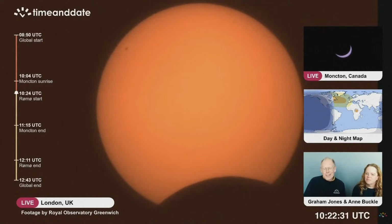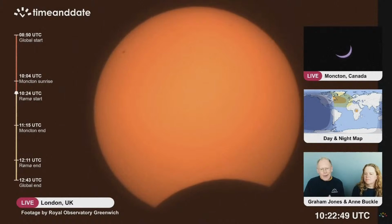Just below that image, just checking in on our day and night map. So just to recap, this orange shaded area in the middle of the map shows the area of the globe that is covered by the moon's shadow at this moment. In other words, this is where a partial eclipse is happening right now. The darker the orange, the deeper the eclipse. So we can see there that northeastern corner of the North American continent, that's where Moncton in Canada is. That's where we're having the deepest eclipse right now.